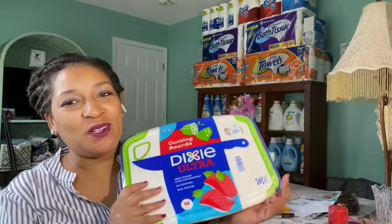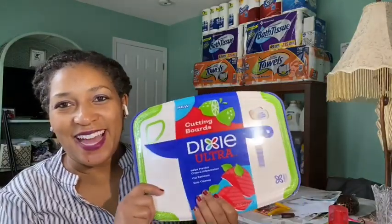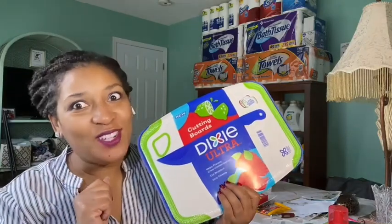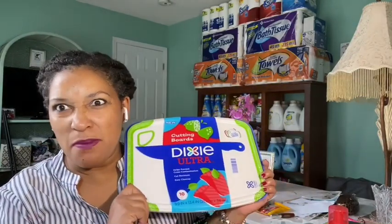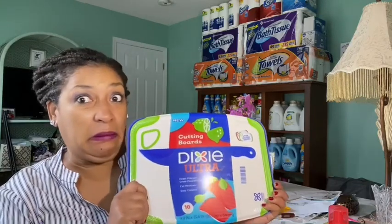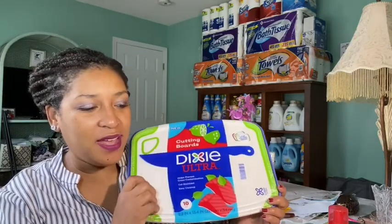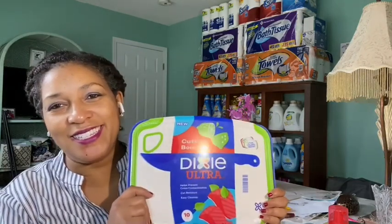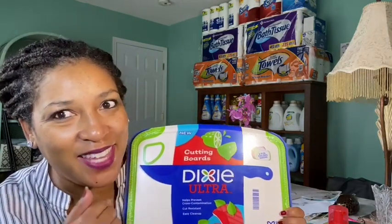Next rebate I got was the Dixie Ultra Cutting Boards. I love these things, guys, because I can cut all the vegetables I need and then throw it in the trash, okay? Especially with meat, because who wants to wash a cutting board that you cut meat on? I don't. My cutting boards are glass, so you know what I'm saying. It's just for that lazy cook like me.